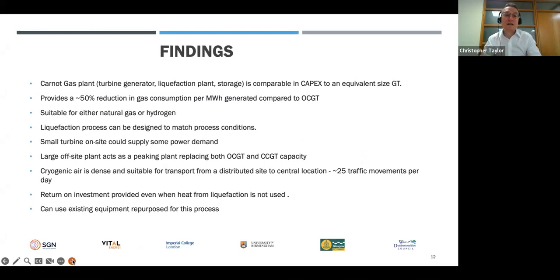So the findings, what we found was that the Carnot gas plant, which includes the turbine generator, liquefaction plant and the storage, has a comparable capex to an equivalent size GT. It also provides a 50% reduction in the gas consumption per megawatt generated by the open cycle gas turbine. That's at the point of generation and doesn't include anything on the liquefaction side. It's suitable for either natural gas or hydrogen, so we can evolve as the energy market evolves. The liquefaction process can be optimized and designed to match process conditions.